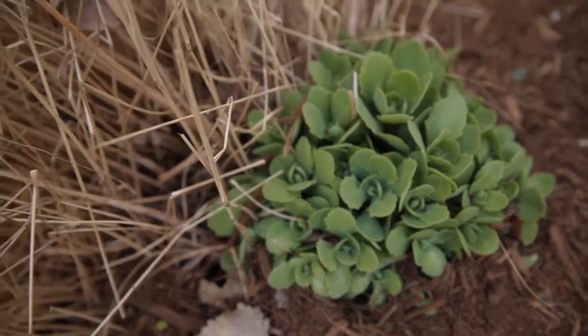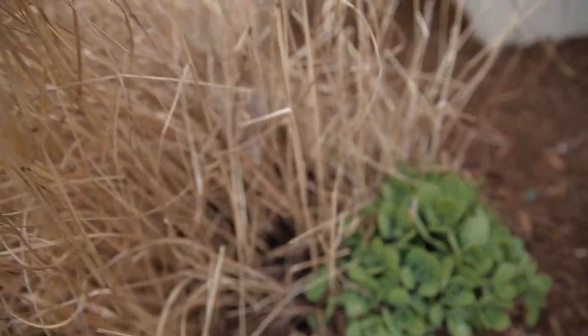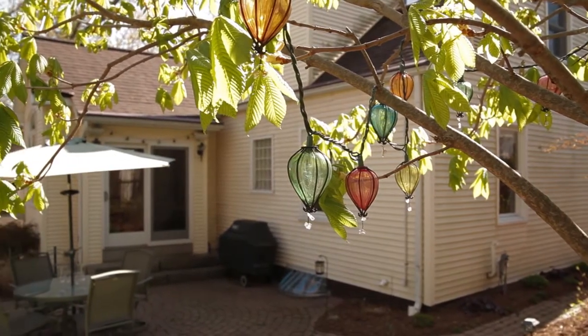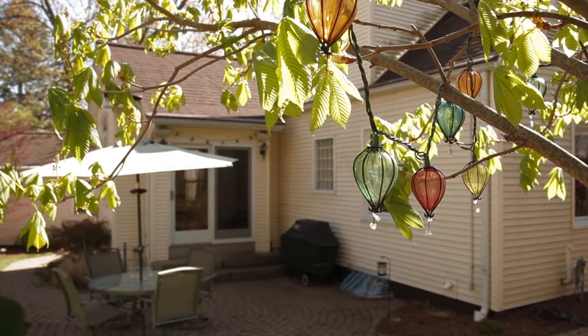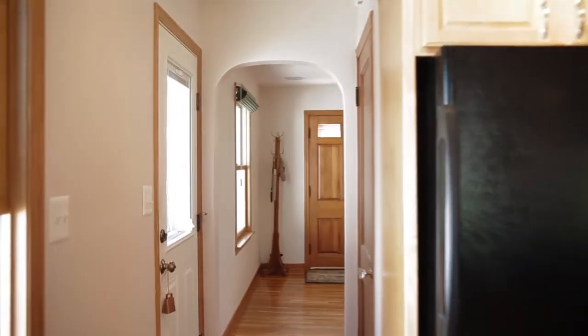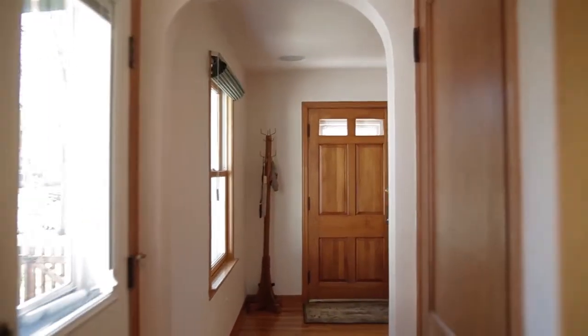We're on a court here, it's quiet, there's not a lot of traffic, and we're close enough to everything downtown that if we want to, we can walk to Art Fair, we can walk to the farmer's market, I can walk to work at the hospital, and it's just very convenient. If the weather's bad, I can take the bus. It's just very convenient.